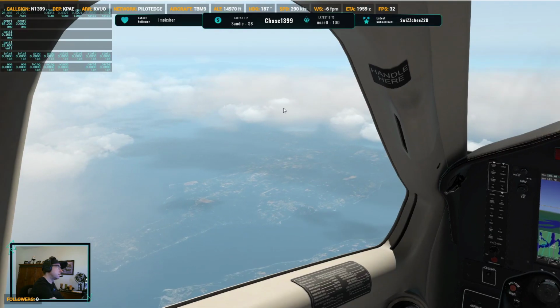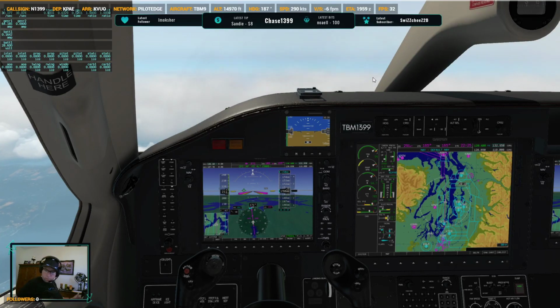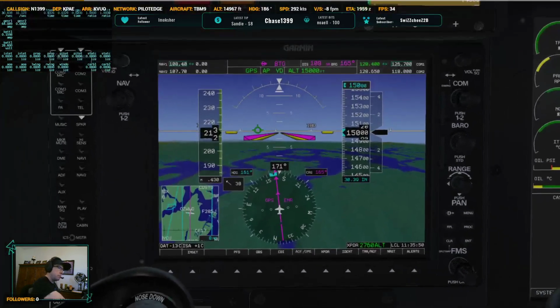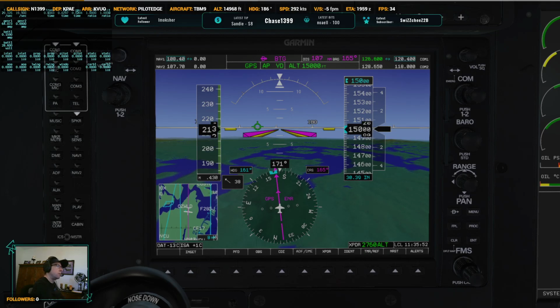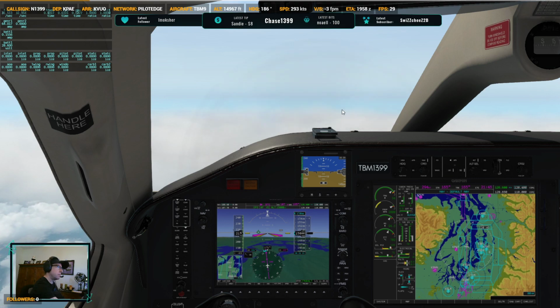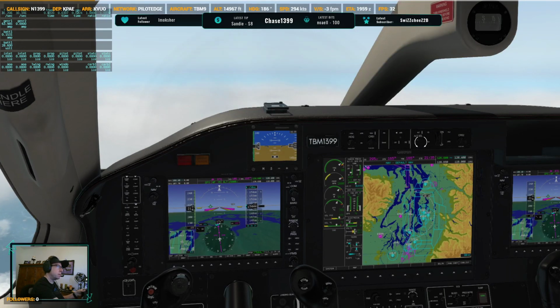No problem. TBM9, contact Seattle Center 126.6. Seattle Center 126.6, 1399er. 126.6. Seattle Center, TBM 1399er, 15000. TBM 1399, Seattle Center, climb and maintain flight level 220. Climb maintain flight level 220, 1399er.